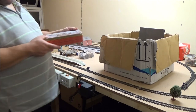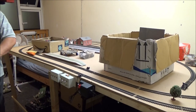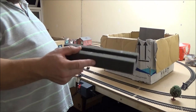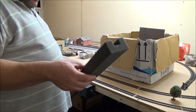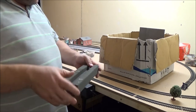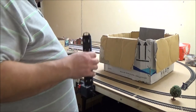Oh, I did leave one thing there. I left my track cleaner there. He gave me a long-handled one that you can run along with a load of bits as well. He also gave me a repair cradle, which is basically just a piece of foam. You could probably make one of these yourself. That's all it is. You just sit your loco upside down in here, and it just holds it upside down for you so you can work on it. So I can demonstrate, just like that. So I'm actually glad I've got that.